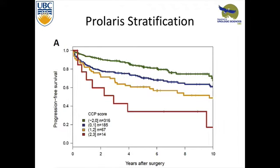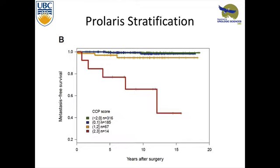Now, if we look at metastasis-free survival, really what becomes apparent is that the very high risk patients, the highest risk, have more metastasis. And the lower risk patients are metastasis free. So even if they biochemically recur, they don't progress to the point of metastasis being seen on CT or bone scan, the normal imaging modalities.